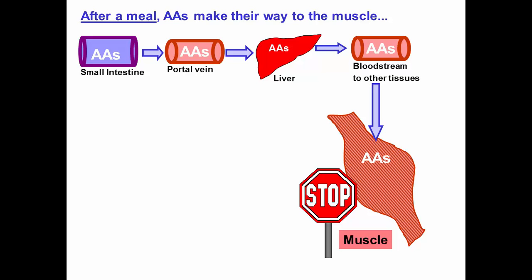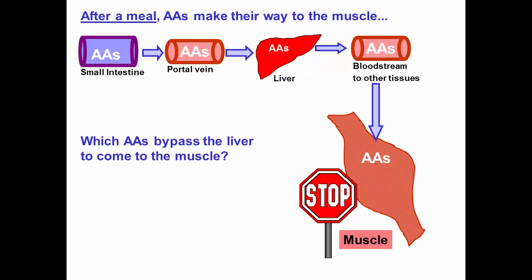So here's our very abbreviated roadmap. We were in the intestine. We've talked all about the liver. Now we're in the skeletal muscle as one of the peripheral tissues where amino acid metabolism happens. We've already talked about the answer to this question: which amino acids are the primary ones bypassing the liver to come to the muscle? Ones that the liver lets go unscathed, 70% of those being what? Branched chain, right?